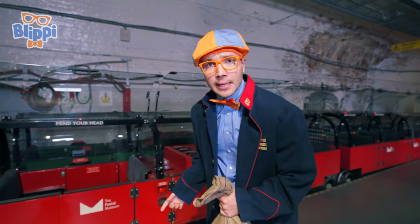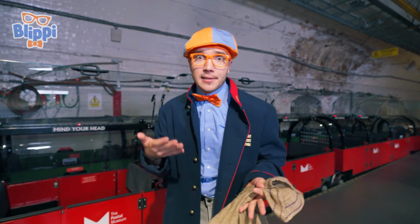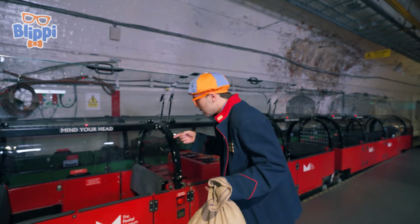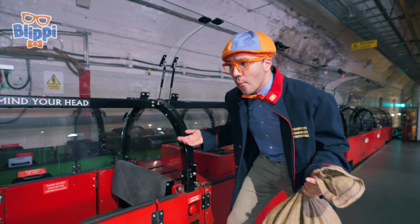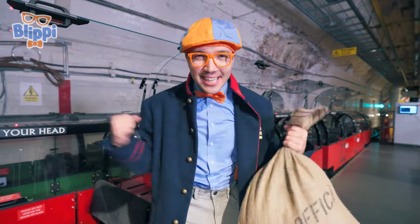But wait a minute. Mail trains didn't have any seats for people. Yeah, that's because the mail trains were filled with mail. But it looks like this train has chairs and seats. Whoa. Well, we need to deliver some letters. Maybe this train can help us deliver them.